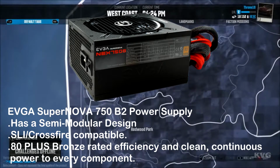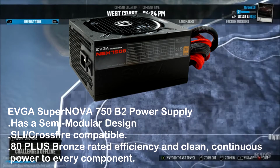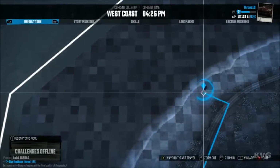And I think this power supply is great, and I think overall all of these components are great and definitely designed for Witcher 3 itself. Hope you guys enjoy this build. Remember, the build comes to £600 or $750 if you live in the US.